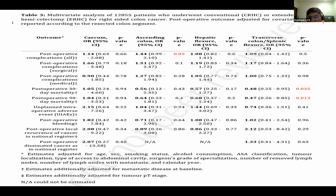For example, you are testing two meshes, one Prolene mesh and another Proceed mesh or whatever. The industry is driving you to show some difference. So when you look at the five-year recurrence rates, there is no difference. Then they may come up with, let us see if there is any seroma or whatever small thing, and then say the Prolene mesh is inferior to the Proceed mesh.